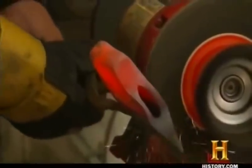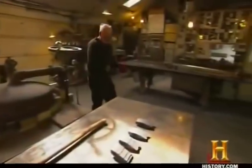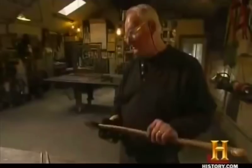Then a little grinding cleans up the axe. And he heat treats the steel bit. We're ready to quench that edge. Once cooled and polished, the axe is ready to be hafted. And then this axe would be used probably for a lifetime.